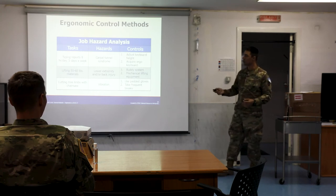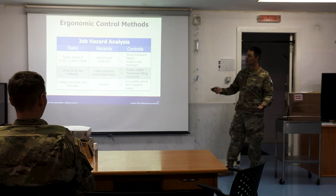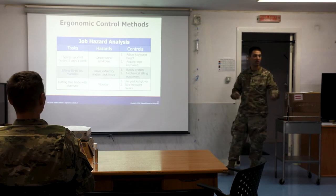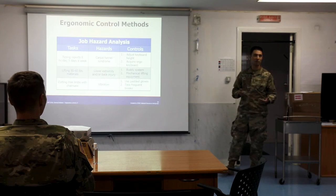So what you do is you write down the task and you break it down into various steps, right? So I just kind of summarize it all here, but you write the task, you break it down into steps, and you identify the hazard associated with each step if there is a potential hazard. And then you go ahead and write down the control measures for each one.